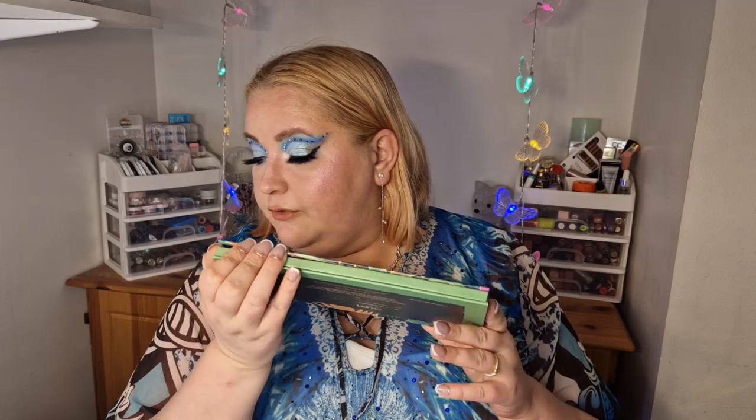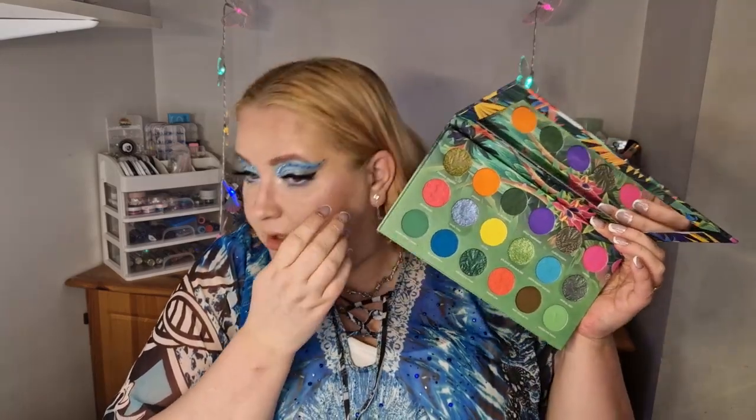I heard many people say that this is one of their favorite palettes from NOMAD. I should have taken these out before I started filming. So this is a bit bigger palette from NOMAD, and this was $44 or about 40 euros. And all the NOMAD palettes are cruelty free and vegan, at least these are.